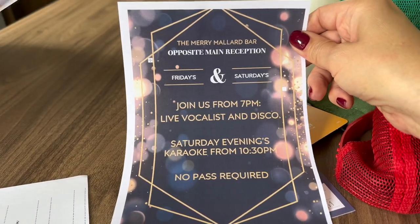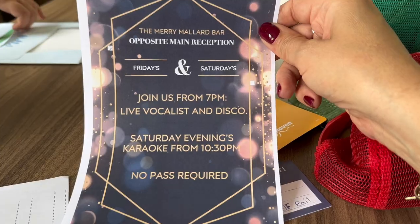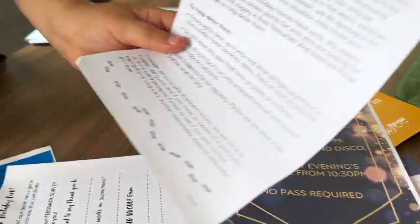The Merry Mallard Bar, we've just been in there. There is a live vocalist and disco and Saturday evening karaoke. Awesome.